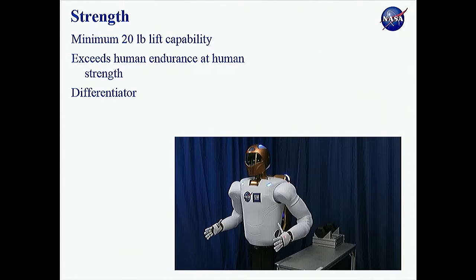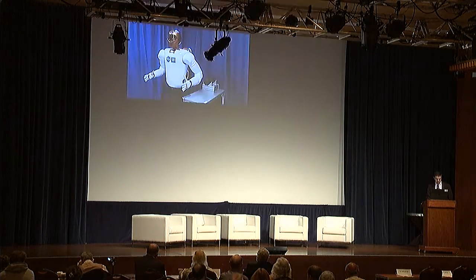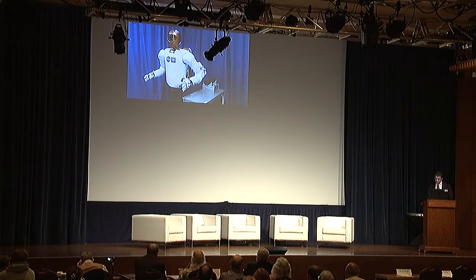Strength is a very important thing for humanoid robots. You'll find lots of cool robots out there in the media. Many of them play instruments, some of them walk carrying trays, a whole variety of really very cool devices. But the focus that NASA and General Motors had was more on performing work.